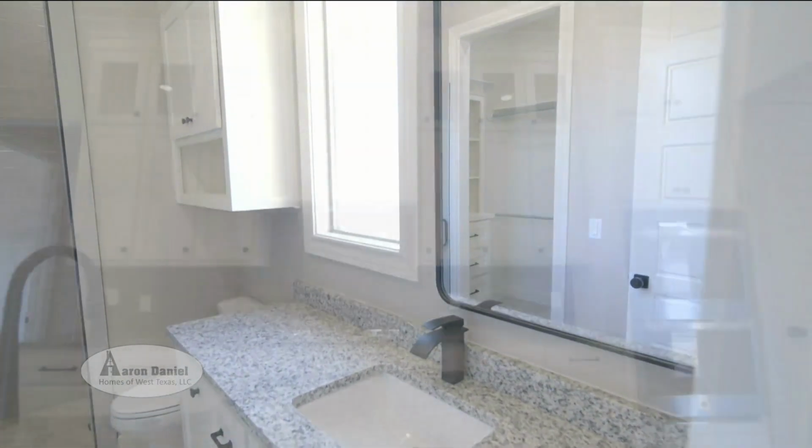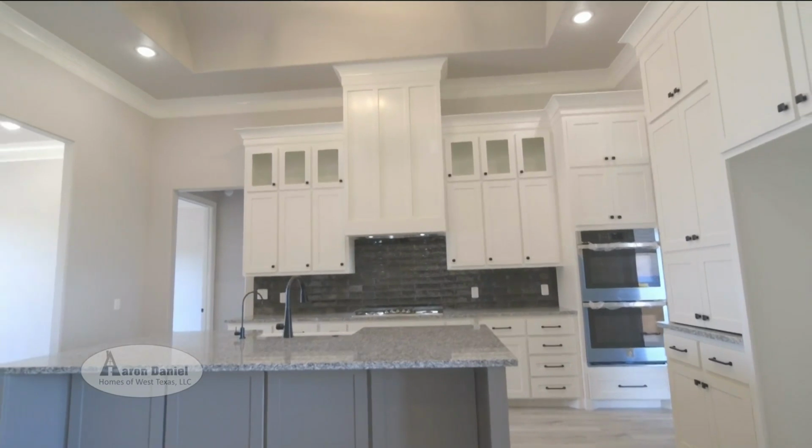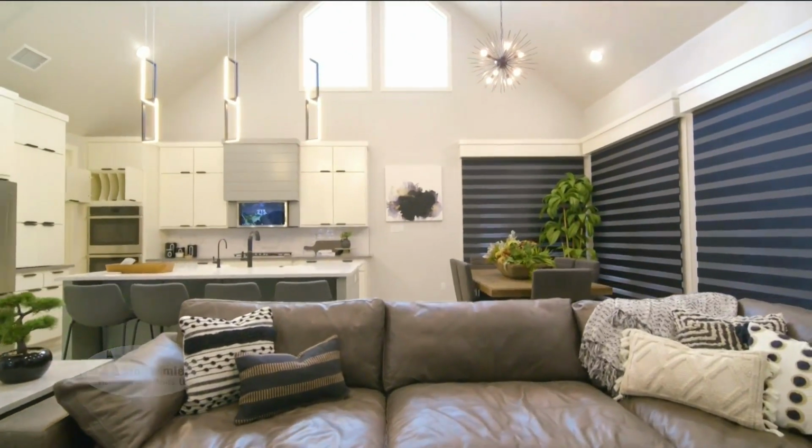This home is in Stratford Point, but Bryce has several lots and many other subdivisions available for your dream home. Remember, before you build your next home, give Bryce at Aaron Daniel Homes of West Texas a call.